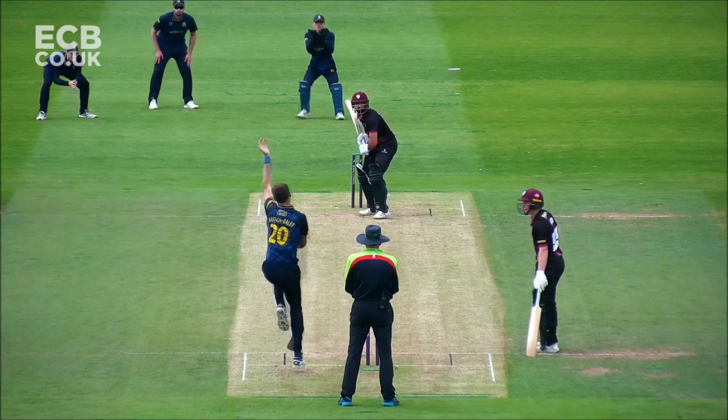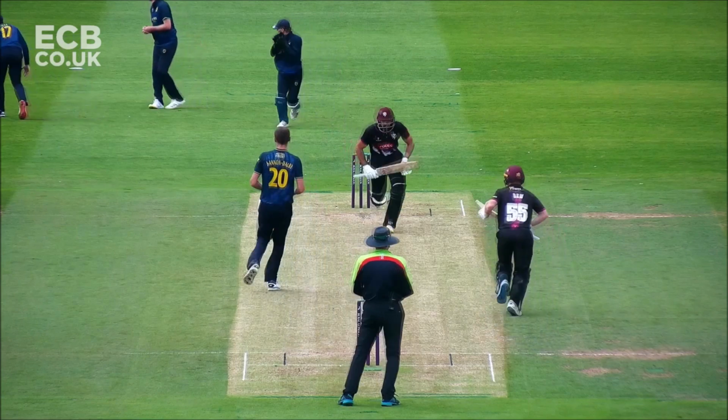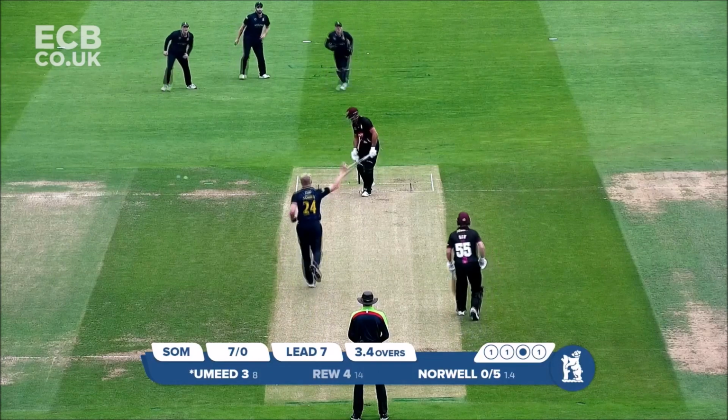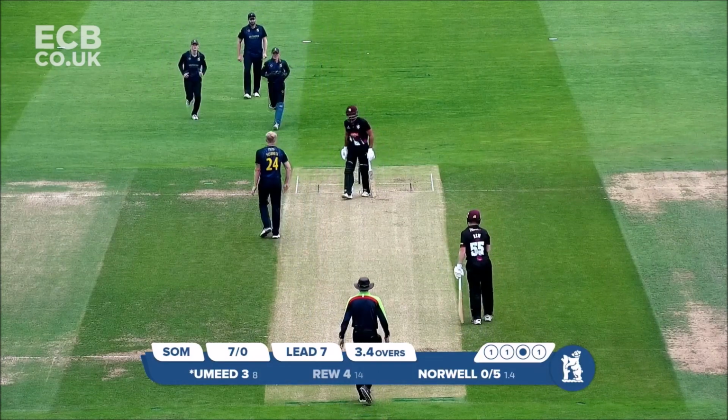Bowling right arm over to the right-handed Omid, who edges the first ball. Very fine past second slip, wouldn't have carried to her. Norwell's in and bowls, and this one comes off the inside edge. Oh, it doesn't. It's gone onto the stumps.